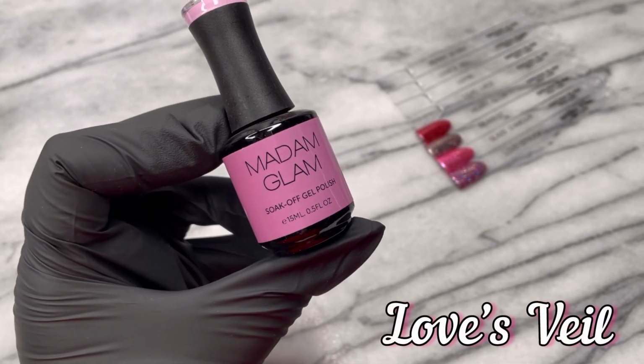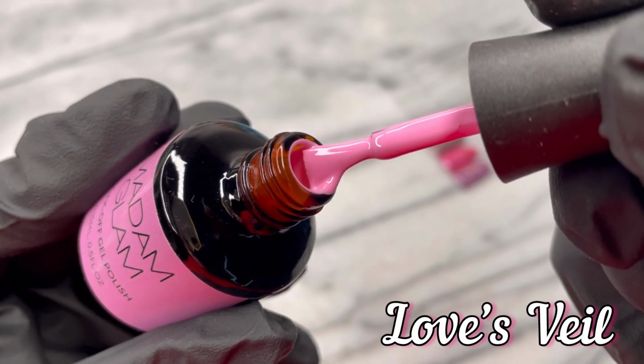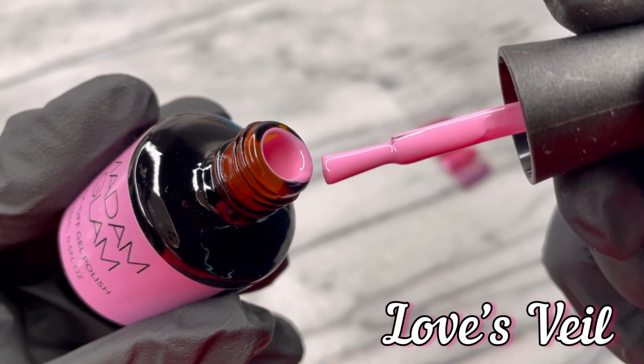If any of these colors speak to your heart, I would run on over to Madam Glam before they sell out. And now you can get the February collection early, so there's nothing stopping you.